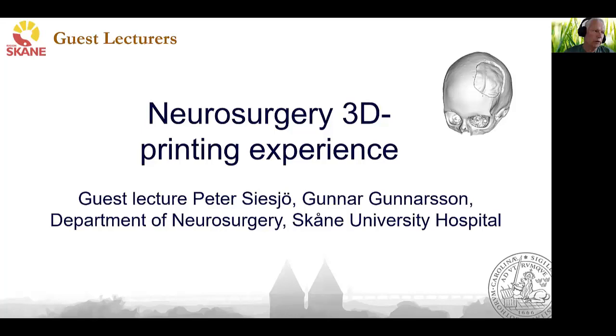The most common one is to freely model a malleable plastic that will replace the skull bone. This is done normally freehand, and in some cases it's really difficult to get a good cosmetic result, and that is the impetus for doing 3D printing. In the long run, we hope to be able to 3D print full implants. As it is now, we are making molds where we can mold the plastic to get a better fit and also to speed up the time when we have the dura and other structures exposed, because that is also a factor for infection.